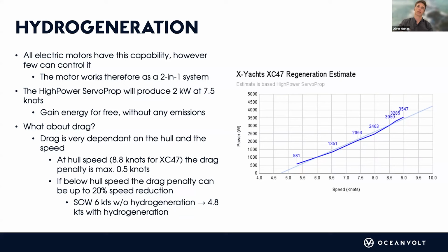However, very few can control it, and we're the only ones that are actively focusing on it. So therefore, your Oceanvolt electric propulsion system is 2-in-1. It's not just propulsion, but it also gives you the option to recharge whilst you're sailing. All of the Oceanvolt motors have regeneration as a standard feature, even if it's a shaft drive system. But because the propeller has such a big impact on the effectiveness of hydro generation, a shaft drive system is going to be less effective than, say, our servoprop. So our servoprop, which I talk about straight after this section, has the highest rate of regeneration out there. There's nothing that can even compete or come close to the amount of power that it generates.